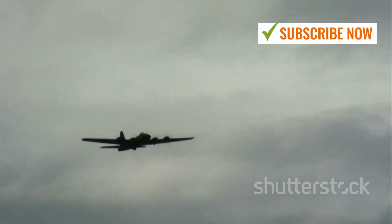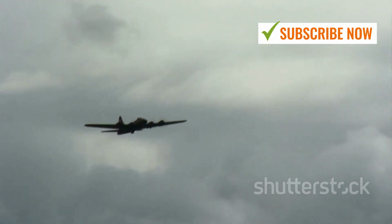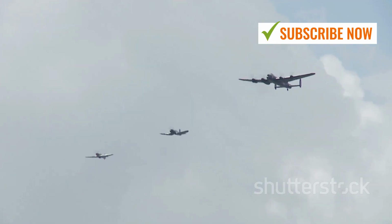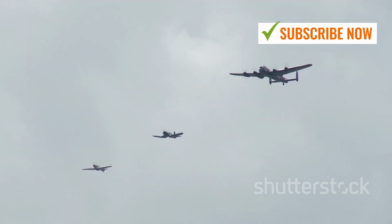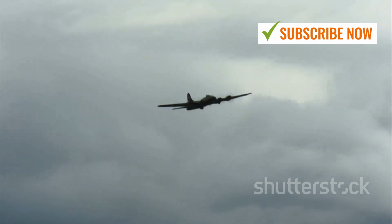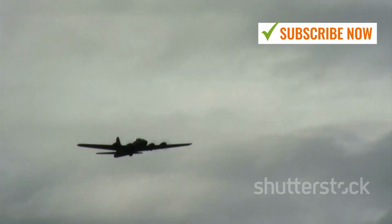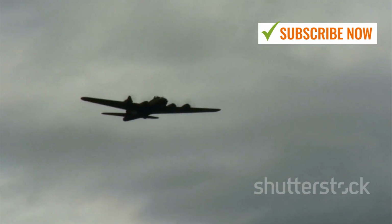Section 9. Conclusion: enduring legends of the skies. The B-17 Flying Fortress and the Avro Lancaster stand as enduring symbols of air power in World War II. These iconic bombers, each embodying a distinct design philosophy and operational doctrine, played pivotal roles in the Allied victory. The B-17's resilience and firepower in daylight raids and the Lancaster's awesome bomb load and night bombing capabilities left an indelible mark on the course of the war.